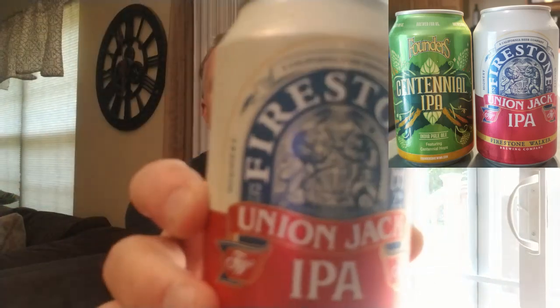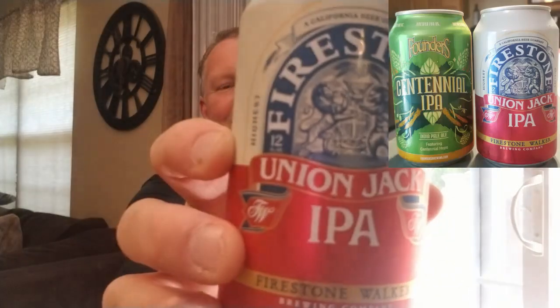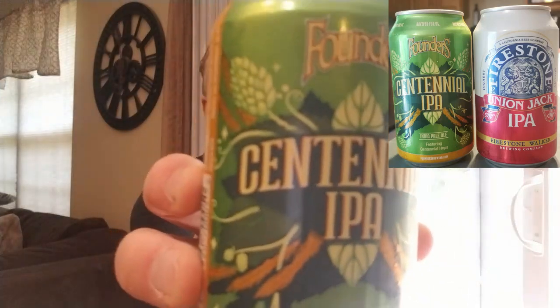So what I have today facing off, I got two West Coast IPAs. I got a classic from Firestone Walker, Union Jack IPA. I'm sure I'll have these pictures popping over my shoulder, so I probably don't have to stick it in front of the camera as much. This is at 7% alcohol. And I've got another classic that's been around from Founders, Centennial IPA. This one's at, I believe, 7 or 7.2% alcohol, 65 IBUs.